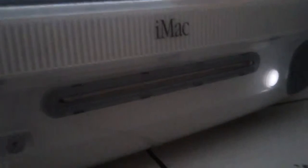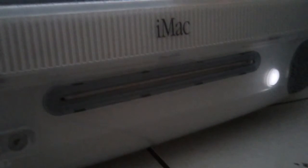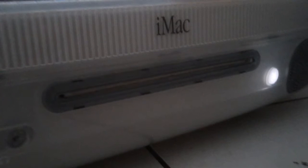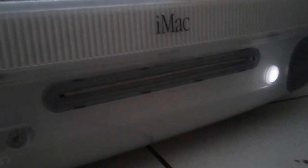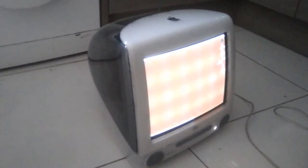Overall, I think the iMac made the perfect family computer of the early 2000s, just because it has those really nice speakers on the front that produce such a nice sound. And it has that really nice, for the time at least, 15-inch CRT display. Along with that optical drive, you can just slot in your media, CDs, DVDs, and just play it right there on the computer without having to faff around with any external or internal drives. So I think it makes it really good for that sort of use.